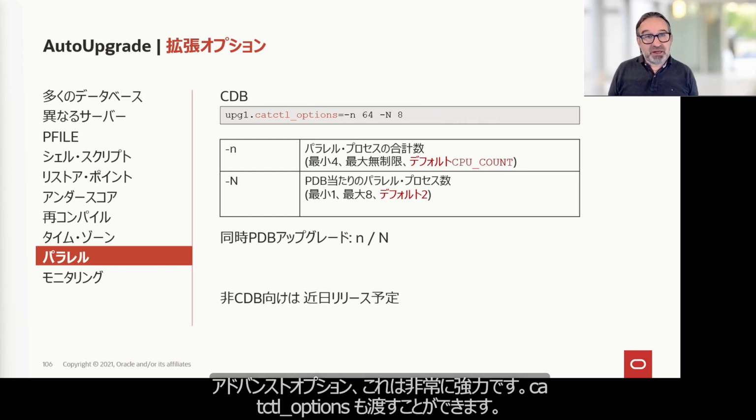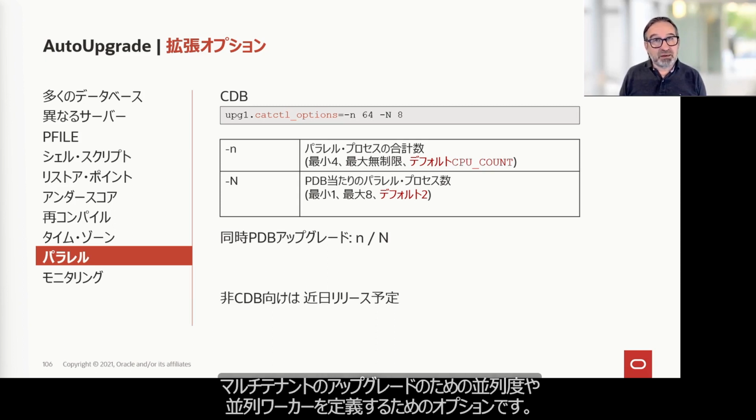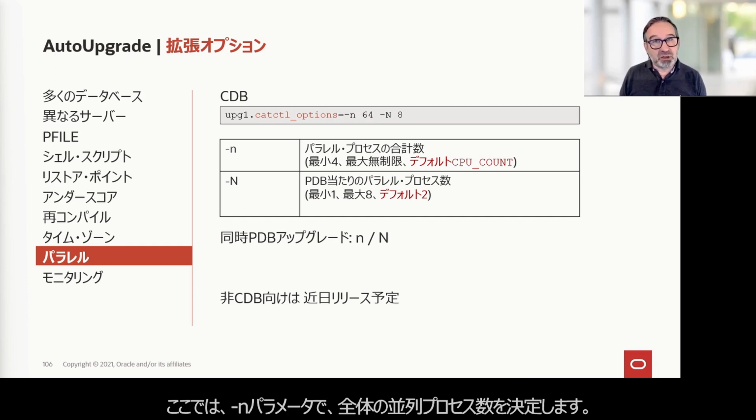Advanced options, and this is extremely powerful. You can pass on also catctl options. So catctl is the parallel upgrade underneath the covers, and catctl options here are, for instance, options to define the parallel degree and the parallel workers for a multitenant upgrade. Right now, only for CDBs, not for non-CDBs. This is coming later. So here with the -n lowercase parameter, you decide the total number of parallel processes overall.